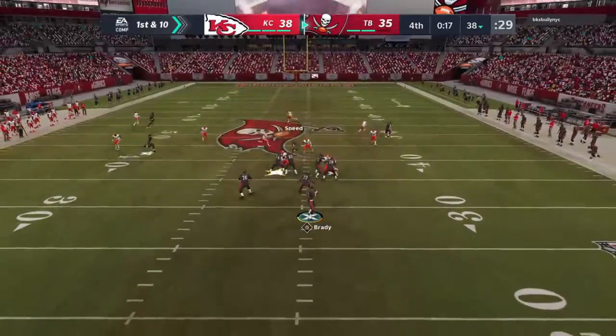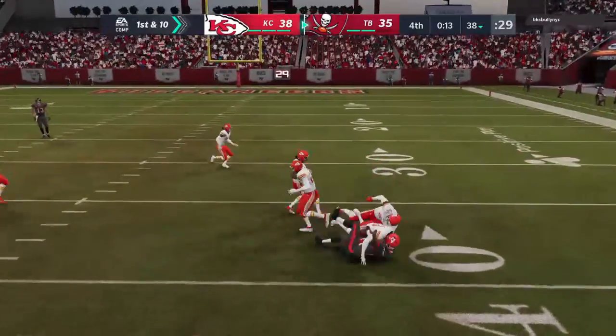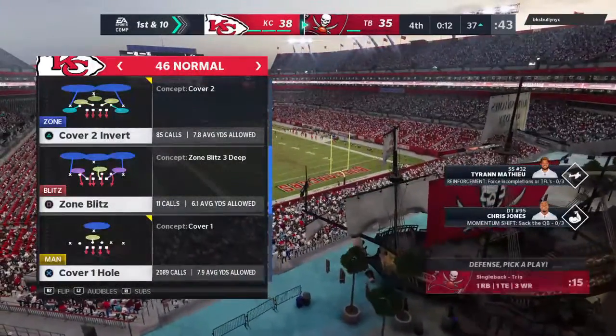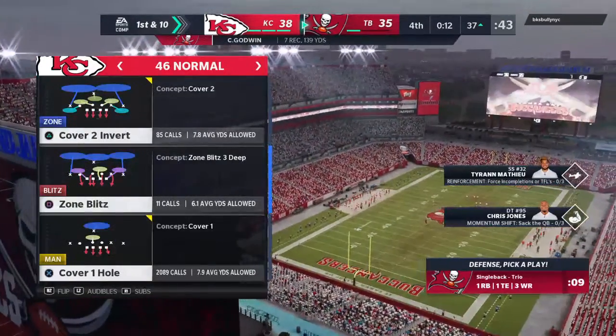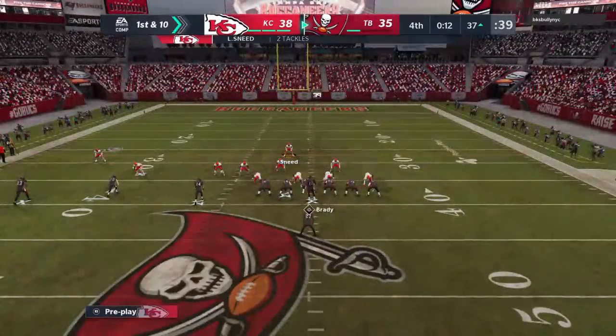Now Brady. That's complete to his receiver, Godwin. And they'll get this well past midfield before being stopped just before the 35. That's back-to-back plays of over 20 yards. First down. 1st and 10 at the 37-yard line.